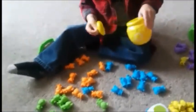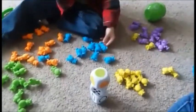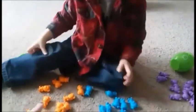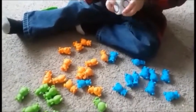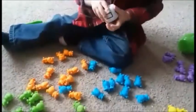Are you playing? Can you find the yellow bears? Yeah. That's blue. Yeah. That's yellow. Good job. Where's an orange bear? Can you, which one's orange? Is this orange or is this orange? No. This orange. Good job. High five. What? Green. Yeah. High five.